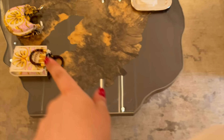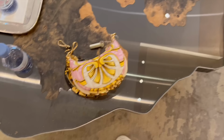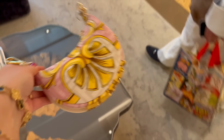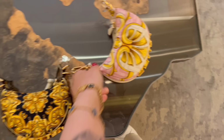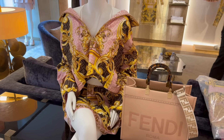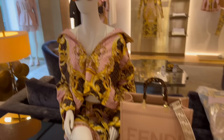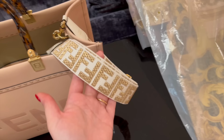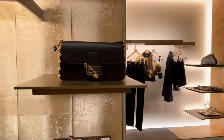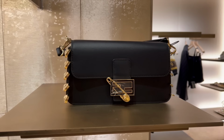Pull some of the bags here. Okay, let's see some of the bags. Yeah, definitely prefer this pink print more. This is the black one. And this is the reversible jacket that I showed you on the mannequin, and these are the new sneakers as well. Okay, I personally think this is the best bag from this collaboration. Maybe because it's plain, it doesn't have that very busy, borderline tacky print.